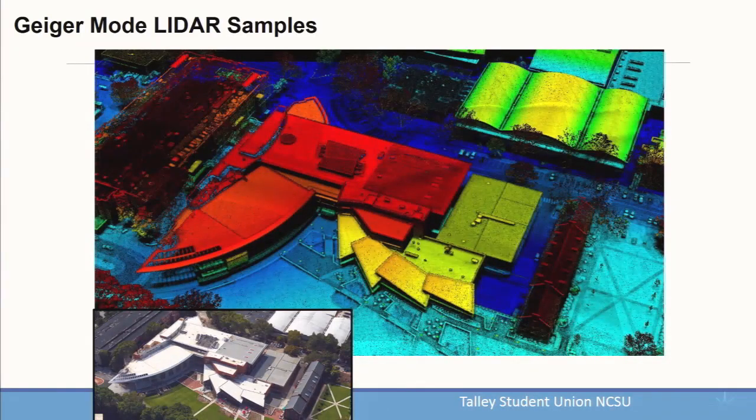Now this is not 8 point. I believe this is 30 point. When we collected the LiDAR, the Geiger LiDAR, we actually collected it at 30 point, but we had delivered at 8 point. 30 point, and I'll get to this in a minute, but it's a lot of data. It's a lot more data than most people can use. But it is incredible at providing detail, as you can see from this image.